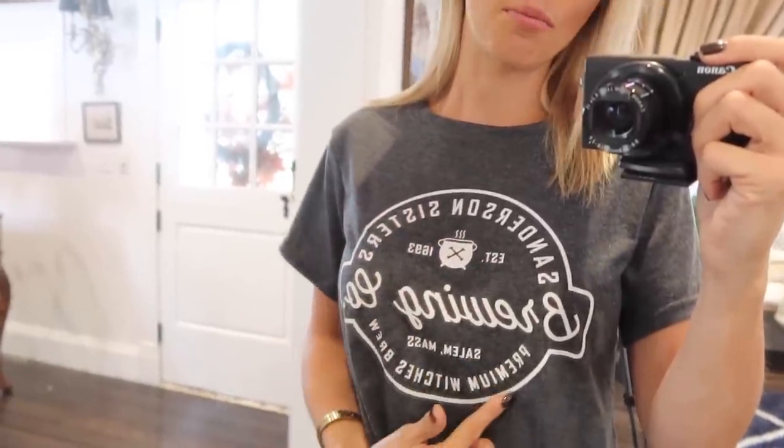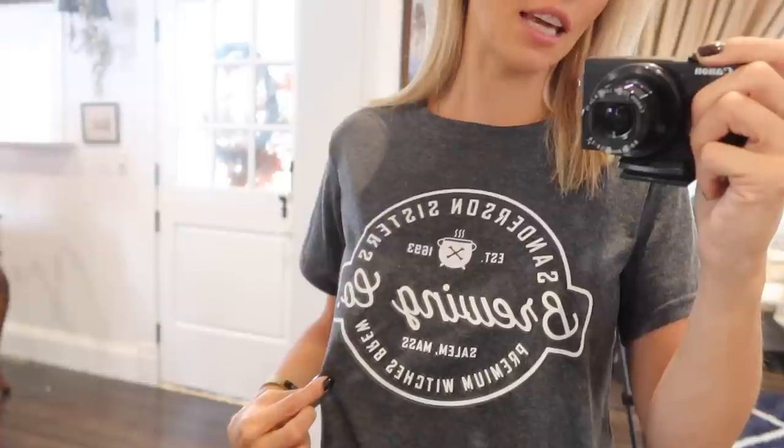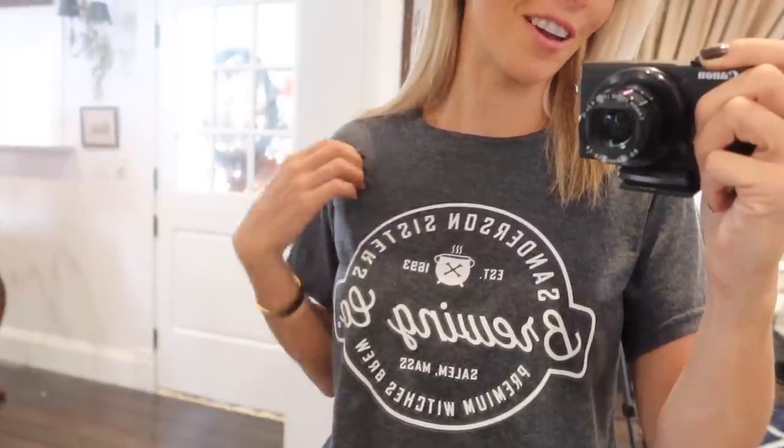Okay, it says Sanderson Sisters Brewing Co. Premium Witch's Brew. I love this. I thought it'd be super cute to put on for today to kind of get in that spirit of Halloween.